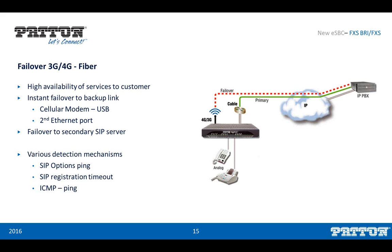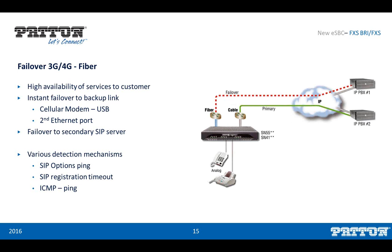There are various mechanisms in order to detect a dead link or a PBX that might be down. So that can be done using SIP options ping or through SIP registrations or through regular ICMP ping in order to detect very fast if the link is down or if a PBX is dead. And you could even do a failover to, of course, an alternative link, but also to an alternative SIP account or to an alternative IP PBX, as illustrated here on the right-hand side.